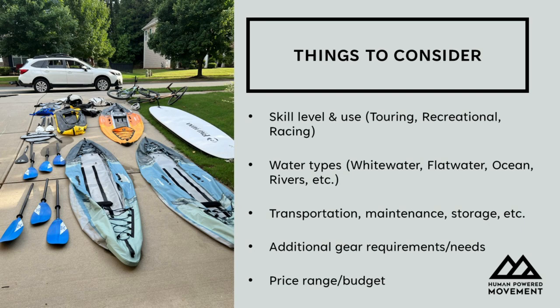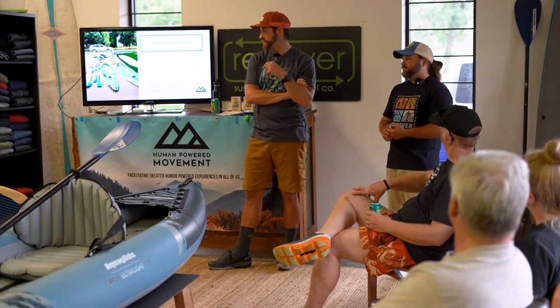Again, we'll talk about transportation. Greg rolled up here with a trailer, dragging a bunch of these boats that we'll talk about later. That's not the easiest to drive around, to load up, unload, reload, park, all that kind of stuff, especially when you're getting out into some of these maybe remote places with put-ins and takeouts and stuff like that. So all that is certainly something to consider.